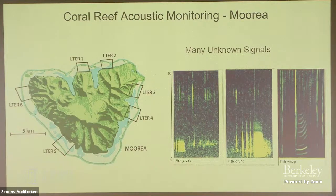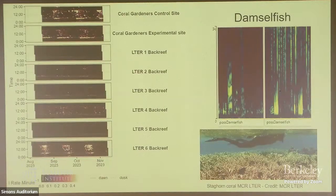We are labeling many of the sounds descriptively. So this is an example of a fish croak and a fish grunt and a fish whoop. These are labels we are just making up on the spot to try and keep track for ourselves. But there are a few signals we do know. So one of our main focal signals is damselfish. We have found 2 different call types of damselfish in this data.